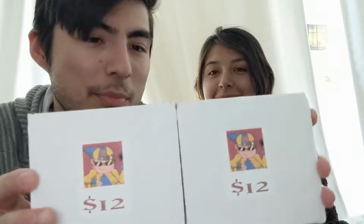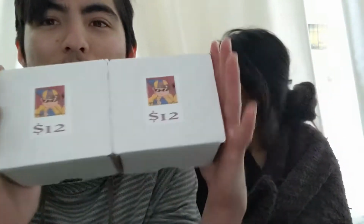But today we are here for these guys. The $12... it's the Big N Collectibles, I think. I'm sorry if I forget the name. It's Big Collectibles. They do a lot of loot boxes and stuff like that. So I got two. One for her, one for me. Well, they're for the channel, but she's going to be unboxing one. I'm going to be unboxing the other one. And we're going to see all the cool stuff we get.